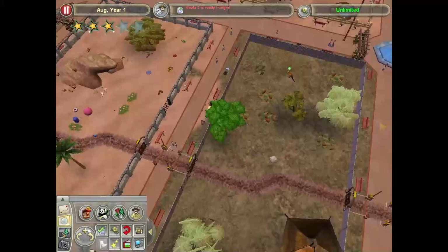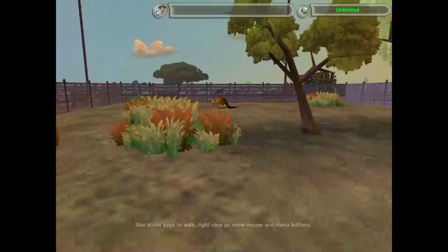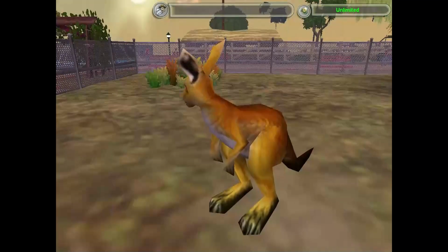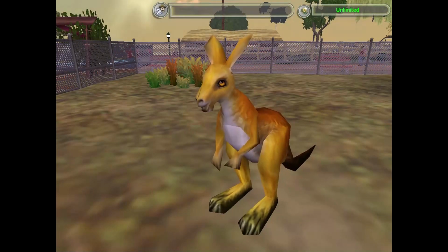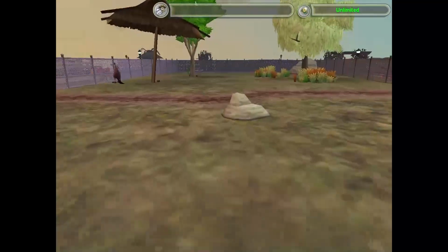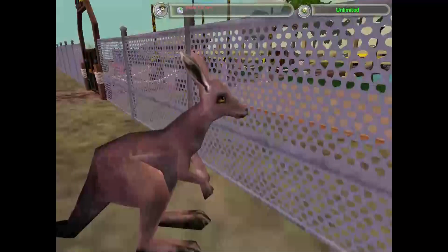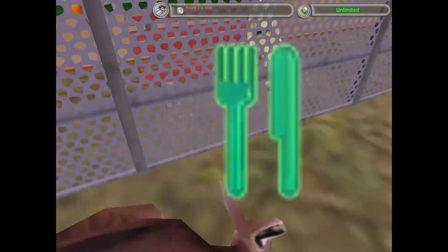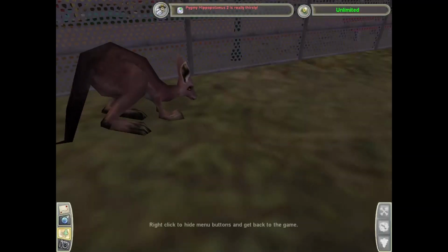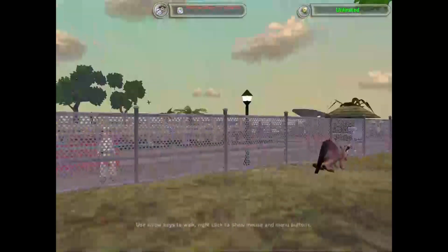Oh. There's the kangaroo. Do you know what the difference is between them? This is obviously a male kangaroo. The male kangaroo is orangey yellow. And this is what the female kangaroo looks like. Brown. Big and brownish red. Got darker fur.